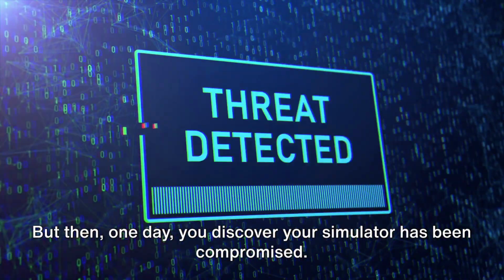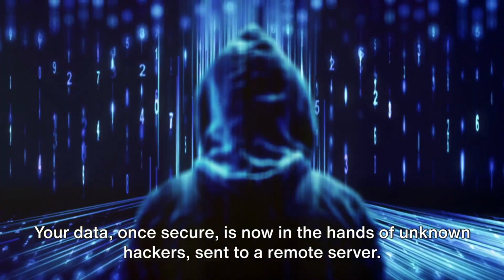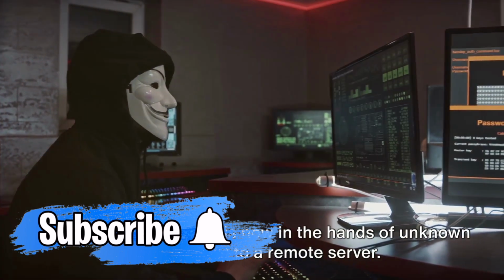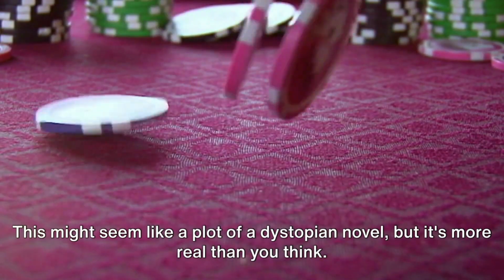But then, one day, you discover your simulator has been compromised. Your data, once secure, is now in the hands of unknown hackers, sent to a remote server. This might seem like a plot of a dystopian novel, but it's more real than you think.